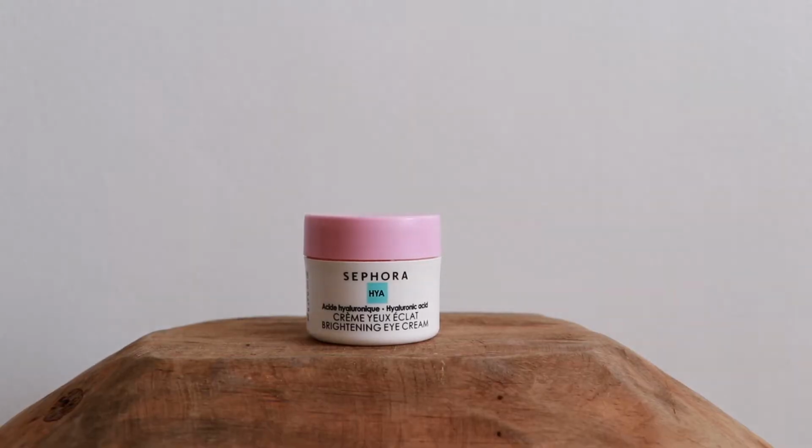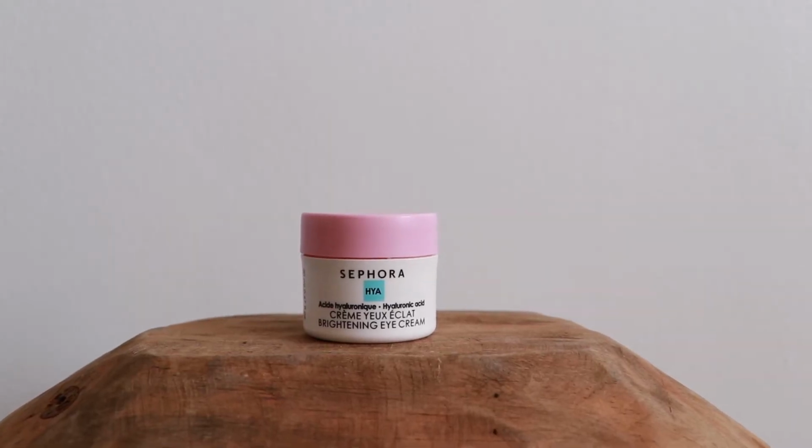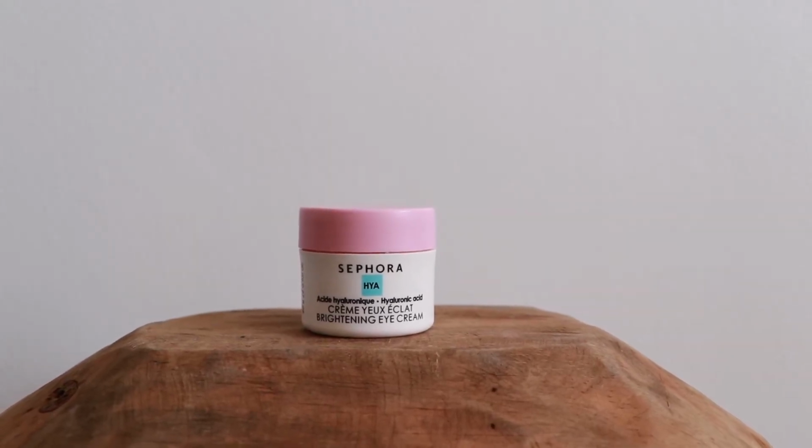I also got the Sephora Hyaluronic Acid Brightening Eye Cream. This too, it didn't do anything for me. This was a little bit of a lighter weight consistency, but it didn't hydrate my under eyes. They were so dry, and I would get those bumps again, and I was just not a fan of this one.